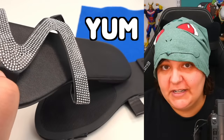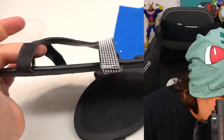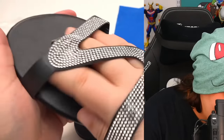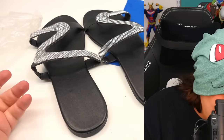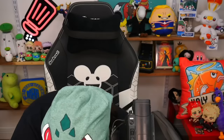Didn't expect ASMR, did ya? So we have some slippers that have zero support whatsoever. There's a little bit of cushion, a little bit of anti-slip, but yeah. What size are you? It's not written anywhere. So you're getting some slippers. I mean, there's nothing wrong with them. Let me see if I fit in them. I got some big toes and big feet. Do I even fit? Nope, I don't fit.